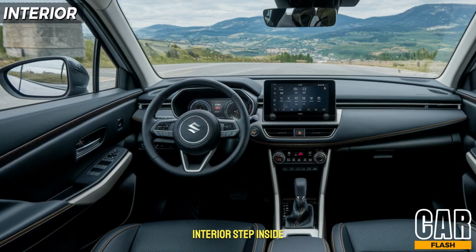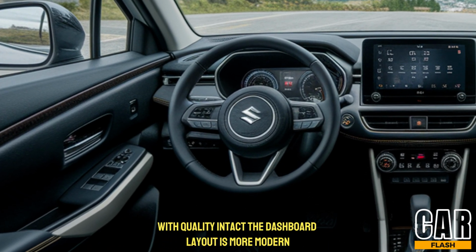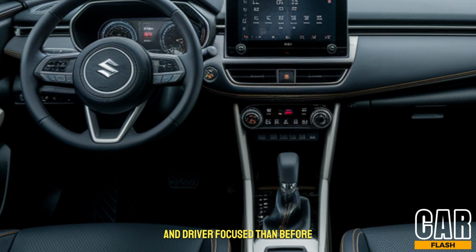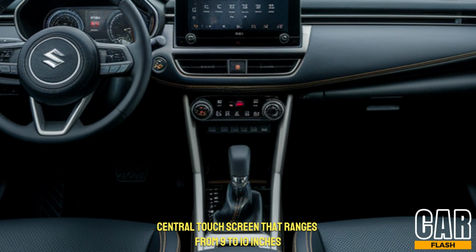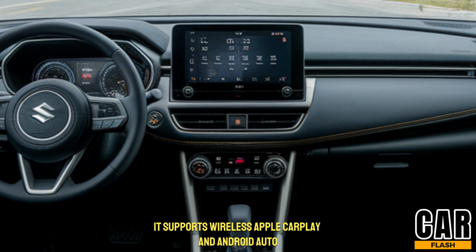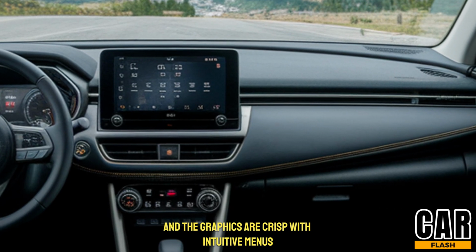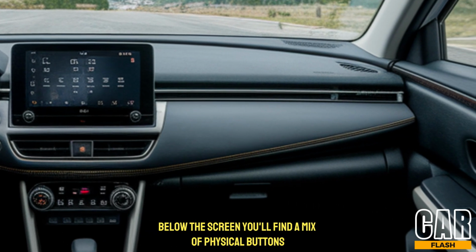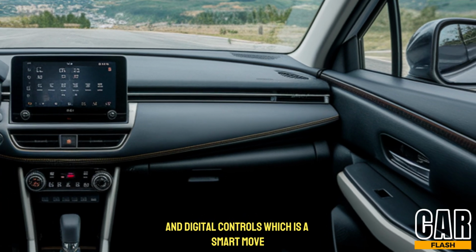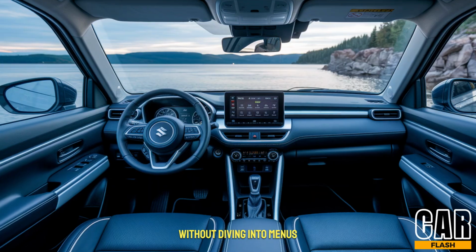Interior. Step inside, and you immediately notice the leap Suzuki has made with quality and tech. The dashboard layout is more modern and driver-focused than before, with a large central touchscreen that ranges from 9 to 10 inches depending on the trim. It supports wireless Apple CarPlay and Android Auto, and the graphics are crisp with intuitive menus. Below the screen, you'll find a mix of physical buttons and digital controls, which is a smart move because it keeps essential functions easy to use without diving into menus.